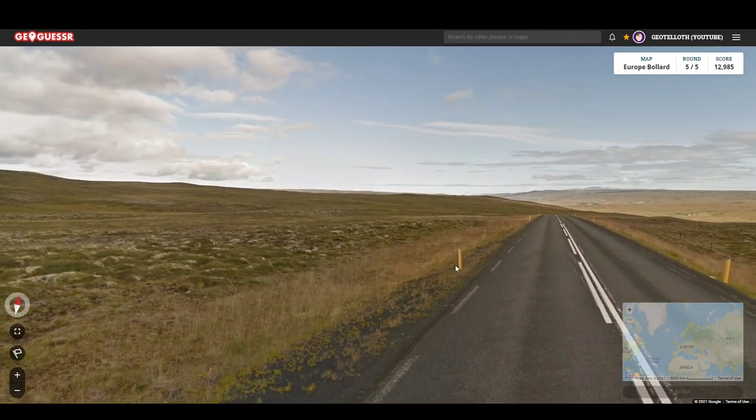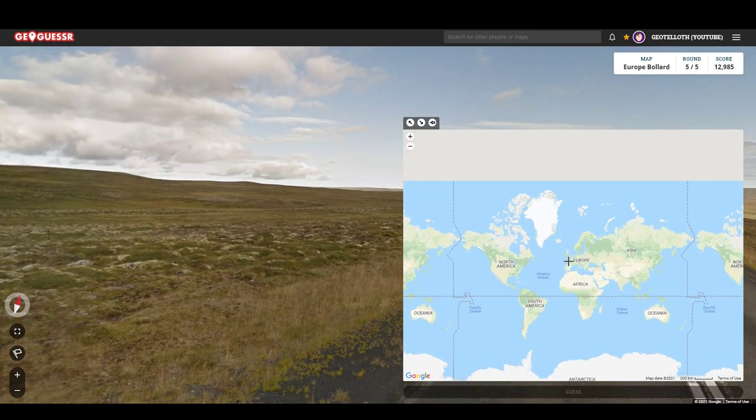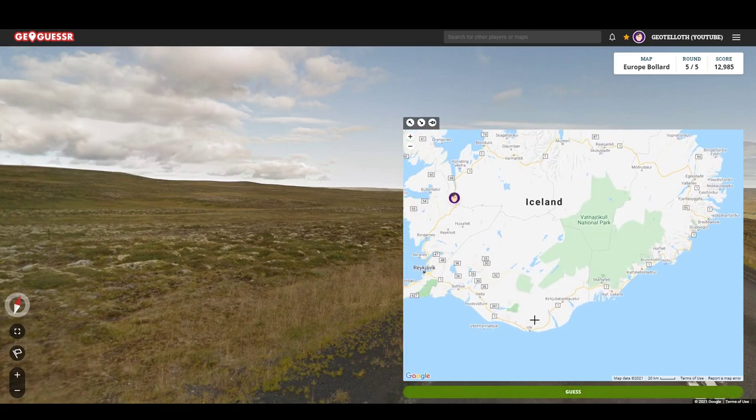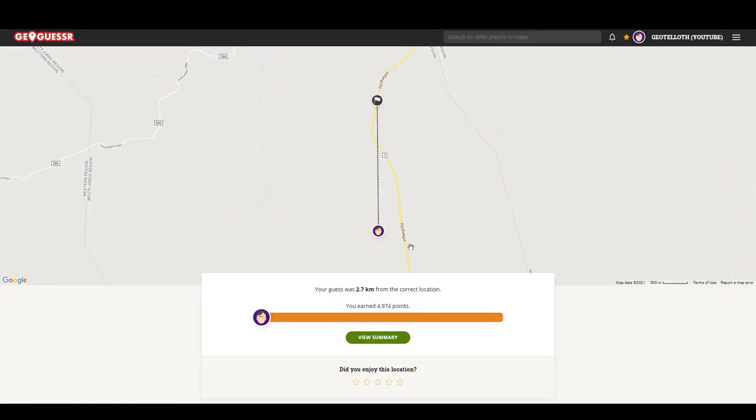Partly because of the landscape, but these yellow bollards with a sort of grey bit at the top, they're only found in Iceland, as far as I know. I will preface all of this with as far as I know, because you always find new things, and I've played this bollard map before. By the way, that's Iceland.